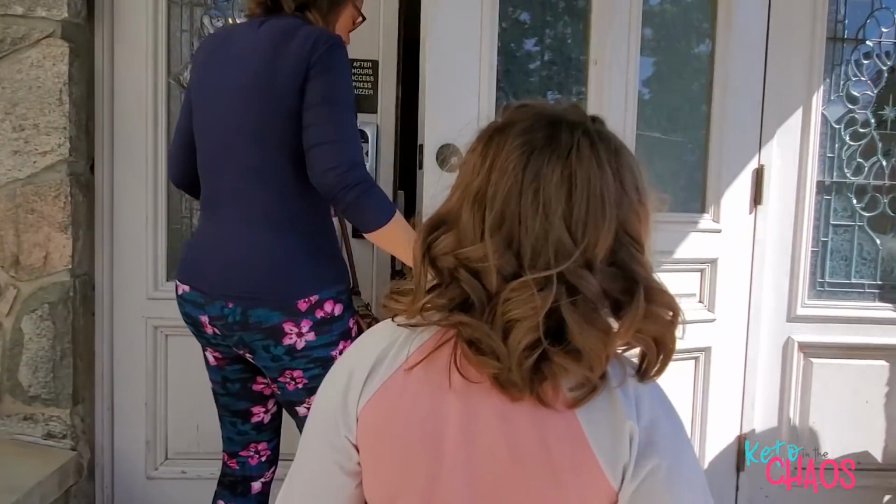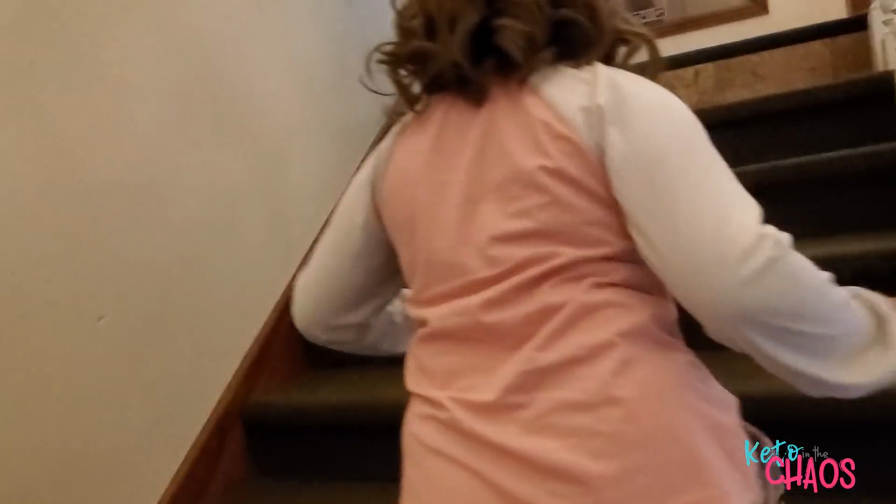Ruby's hair is still curly. This looks like a house, Mom. Yeah, it is an old house. It is?